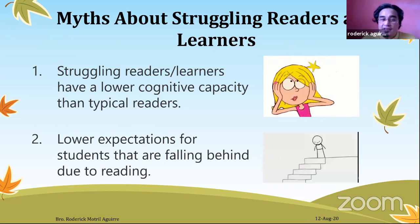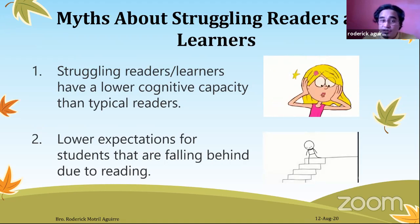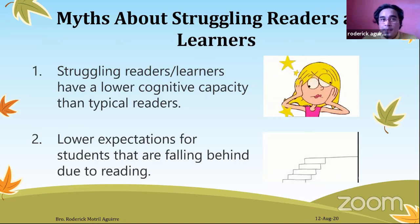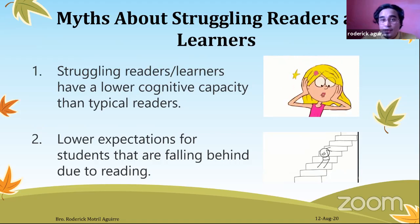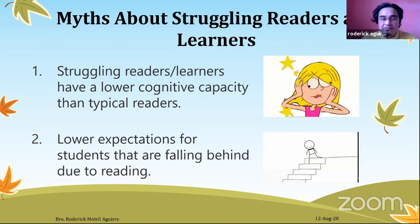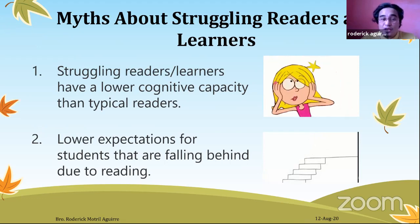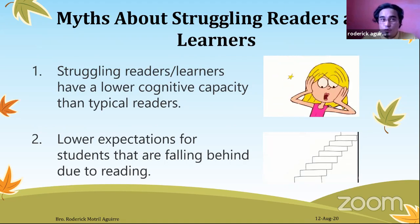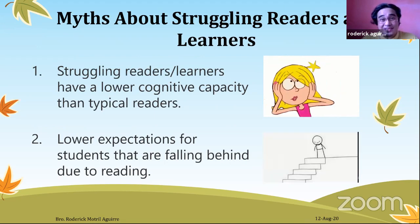And the important thing here is that we're able to identify specifically what causes the struggle of our students. The individual situations of students, as per their experience in struggling with their learning, with their reading, would be different from one student to another, and being able to identify specifically their problem would do the trick. That's why the second statement, lowering expectations for students who are falling behind in reading, is a myth. That's not true. We could probably simplify activities, but not lower expectations.